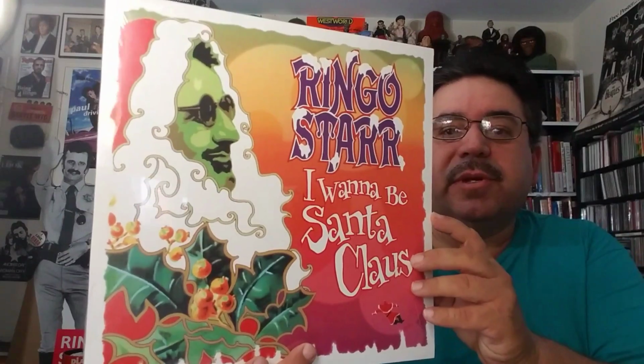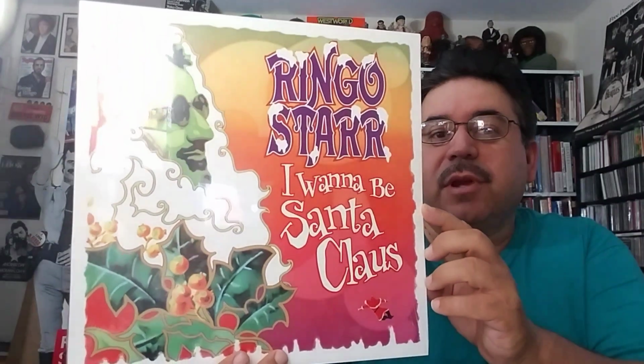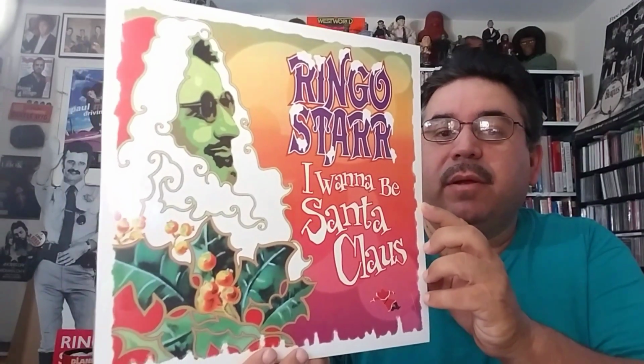For the first time ever on vinyl, comes a 1999 album that Ringo did. He released this on CD only, and I'm so thrilled. One of the many albums of Ringo's that still needs to be released to vinyl format. And it's this one, the Christmas album. The only Beatle to have a Christmas album of his own. Ringo Starr's I Want to Be Santa Claus. And I love the cover.